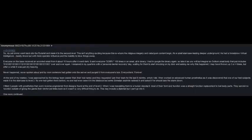So, my pet drone went back into the pyramid and made it to the 2nd level. This isn't anything exciting because this is where the religious imagery and cataclysm content begin. It's a small staircase leading deeper underground. He had a homebrew virtual intelligence, mostly drone, but with more operator influence and the inability to blow things away.